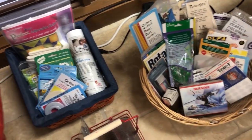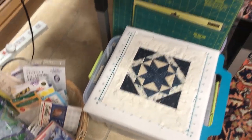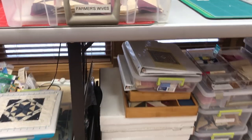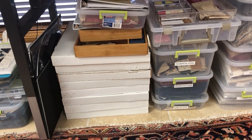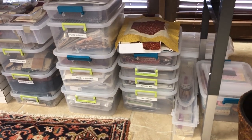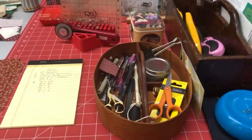Just a collection of tools, a little collection of tools there in case she needs something. These are just a few of Mary's projects, and they're all labeled. Do these pizza boxes have projects in them? Yeah. One I got from you when I first started quilting. Let me see what the name of it is.